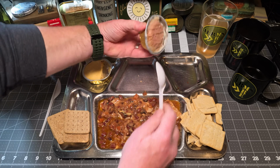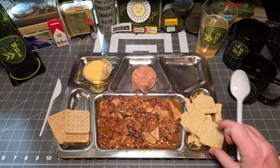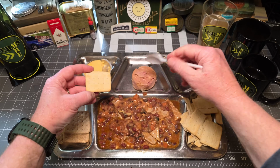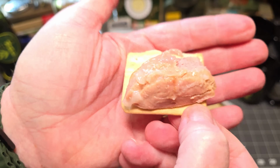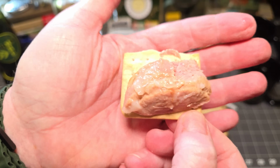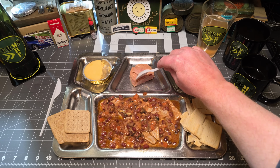Let's try out this minced sausage. I'll try it on a plain cracker first. There it is. Doesn't look all that appealing, but I like canned meat, so I think this is going to be really good. That's good stuff. Definitely not like Spam. Not even close. It's more natural. It's just basically minced meat. Great pork and beef flavor. That's great.